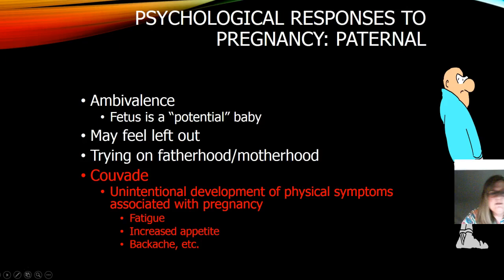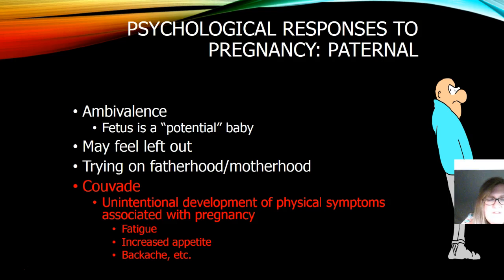Okay, so there are some feelings with the significant other, and usually you guys, the significant other feels a little bit of ambivalence, like until there's an actual baby, there's a potential baby. And then they may feel left out. So it is kind of sad that they feel left out, and they kind of want to be included too.